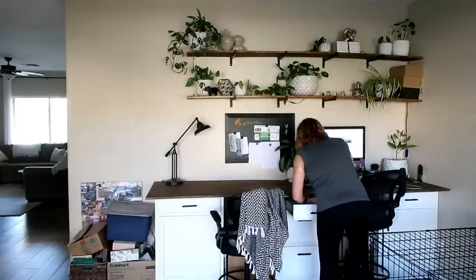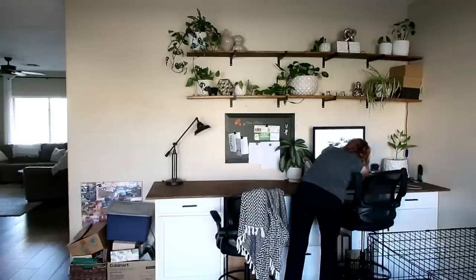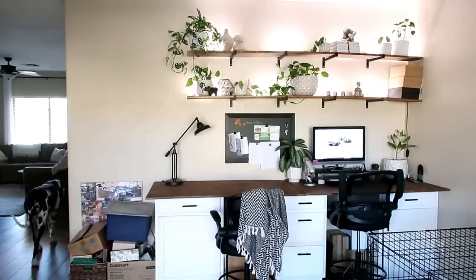And obviously it's a clear surface right by the door, so it becomes a dumping ground for things. So everything gets set there and then I'm gonna put it away. I do try to keep it clear though. So then you see all these boxes and containers next to the desk.